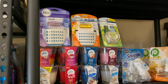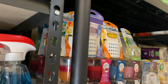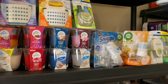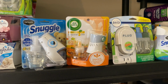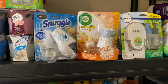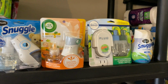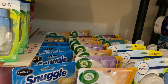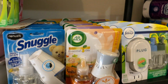And then on top of there, I have some Small Spaces and some Febreze plugs. And once again, those are just stacked up to go to the back. I definitely have more smell goods than this, but I'll show you where the rest of them are in just a second. And then these are my starter kits. So I have some Febreze plug starter kits, Snuggle starter kits that we were getting for free 99, some Air Wick starter kits for easy grab, and some Renuzit cones. And let me get on my tippy toes once again. You guys can see that those go all the way to the back of the shelf there as well.